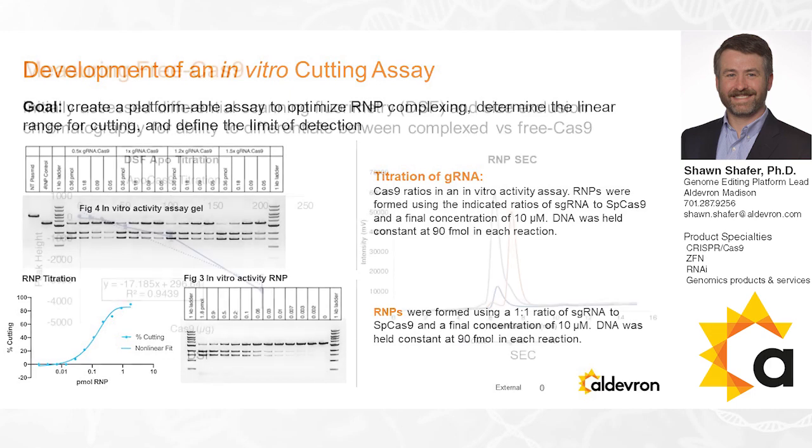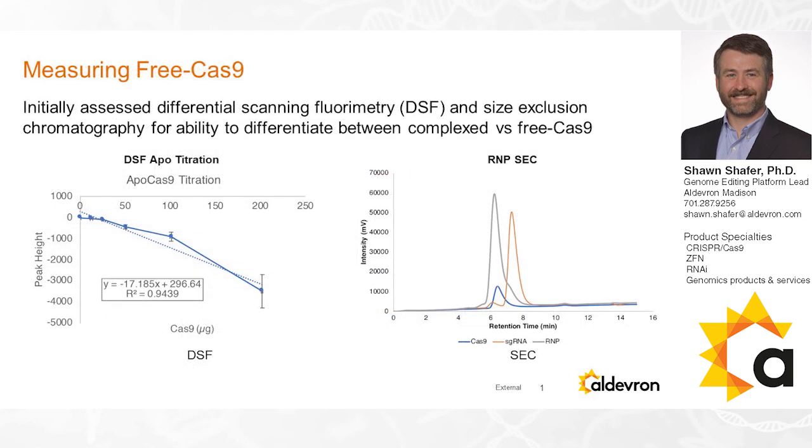Now that we've identified optimal complexing conditions and a way to assess cutting activity in vitro, our next step was then to be able to establish the content of the RNP mixture. So there are 3 possible populations. There is the RNP itself, there is free Cas9, and there's free guide RNA. We began by focusing on how to measure and assess the free Cas9 in the mixture.